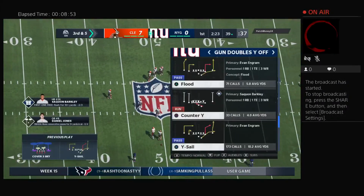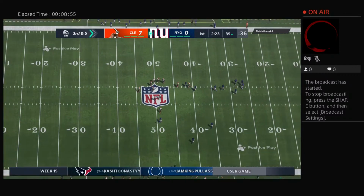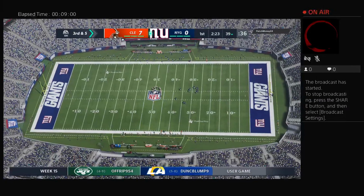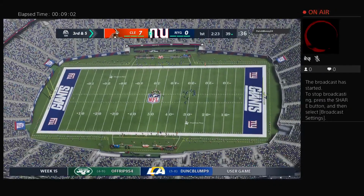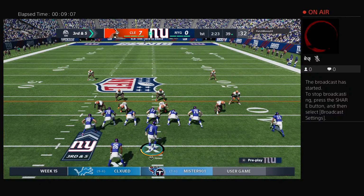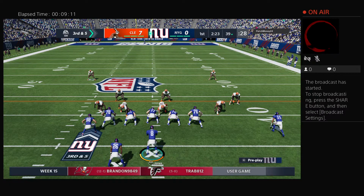Evan Ingram was the intended target, and it's 3rd and 5. Quarterbacks work all the time on manipulating a defense with their eyes and their head movement. In this case, he just stared the receiver down. That allowed for excellent coverage, able to knock that one away. They come up now 3rd and 5 following the incomplete pass.